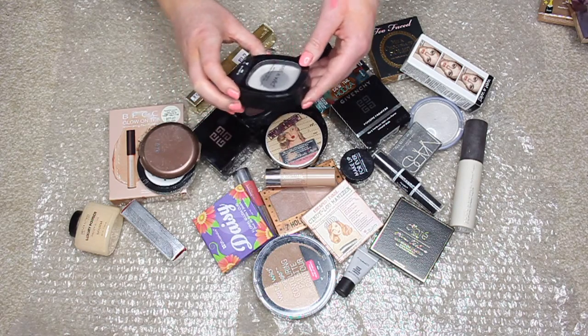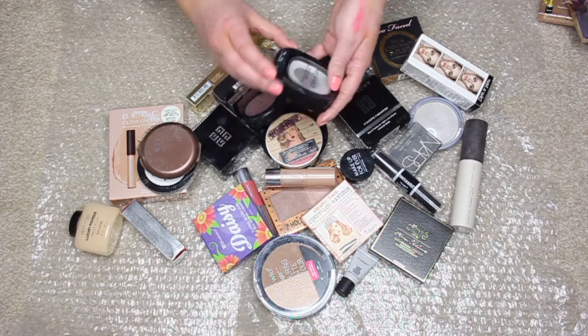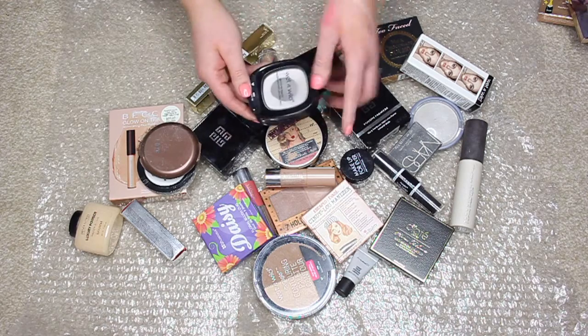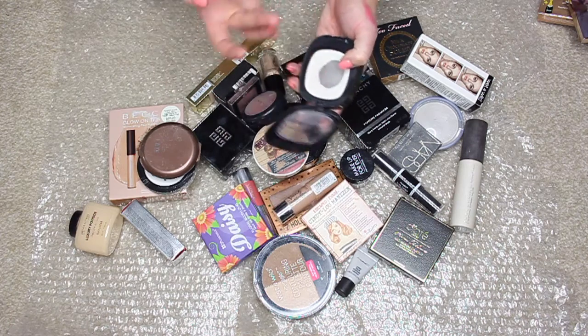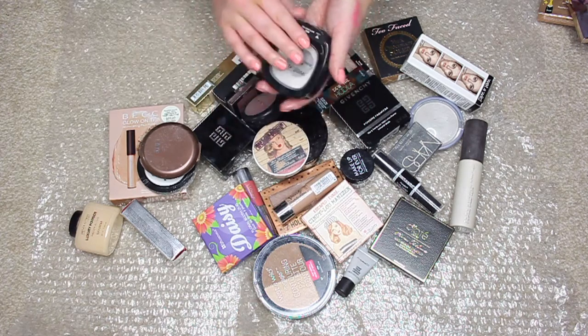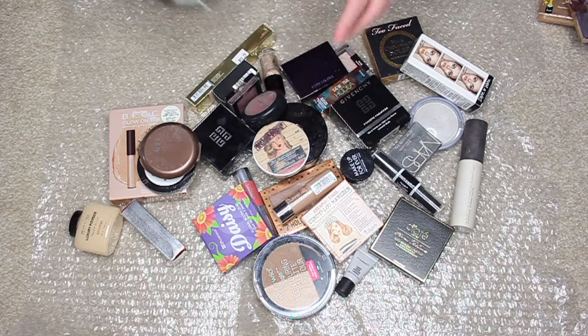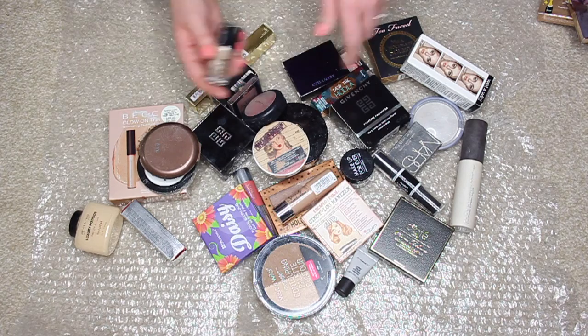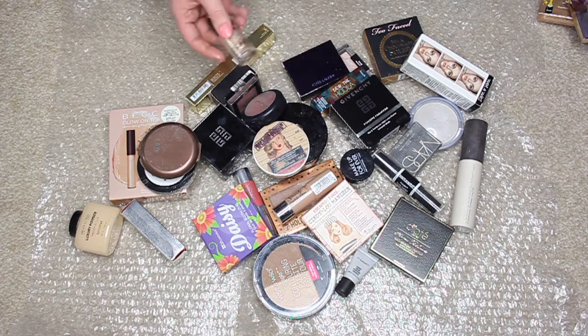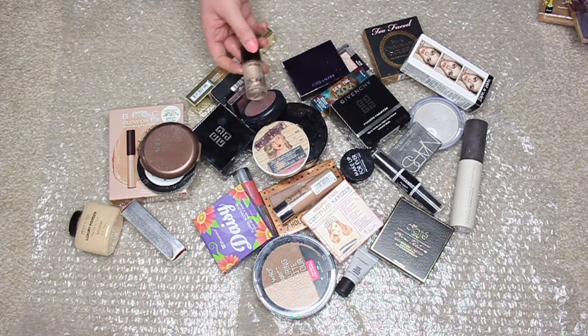Wet n Wild mattifying powder, and I think I've had this open for quite a while. I did used to really like this, but I think it's at the point where I need to get rid of it because it's just been open for too long, and I think the powder's starting to go a little bit horrible. So I'm going to go ahead and get rid of this. And I have these drops from Me, which is the Beat the Blues highlighter in Oyster Gold. Gonna get rid of this because I don't really use liquid highlighters, and yeah, it just doesn't look like something that I'm gonna use.